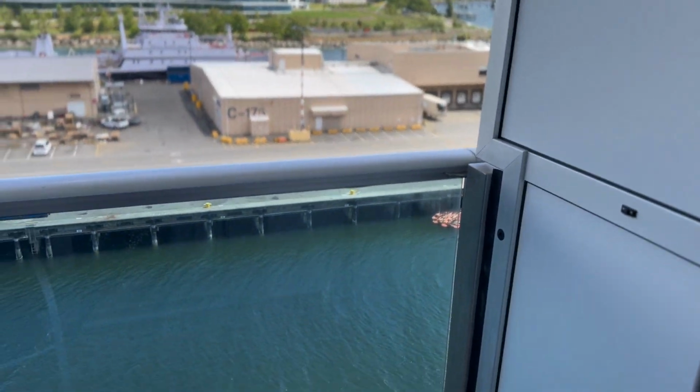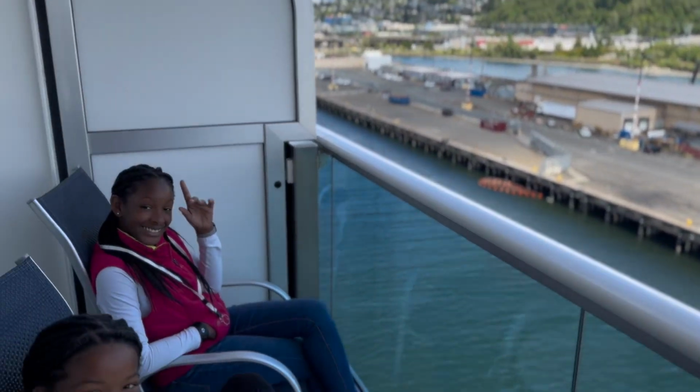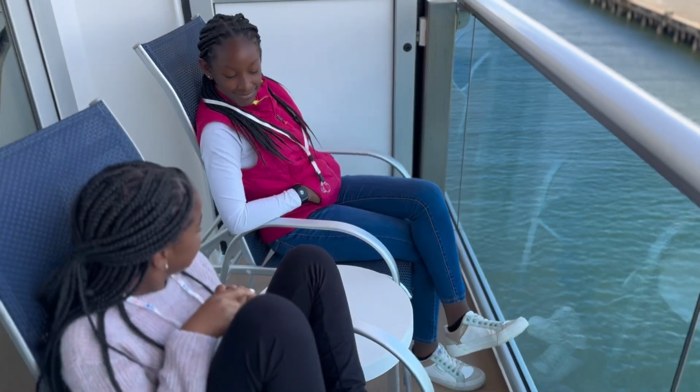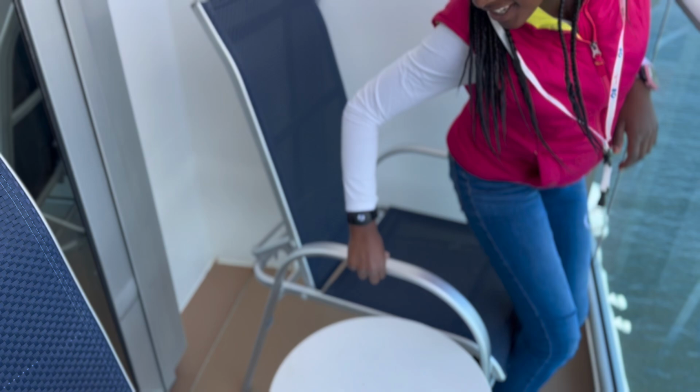So stepping out here onto the balcony, it is a really nice space. You've got hard walls here separating your stateroom from the next. And we've got 2 chairs and 1 table in the middle. And Isabel, can you show us how the chairs do kind of recline? So if you wanted to kind of lean back a little bit, you can do that.